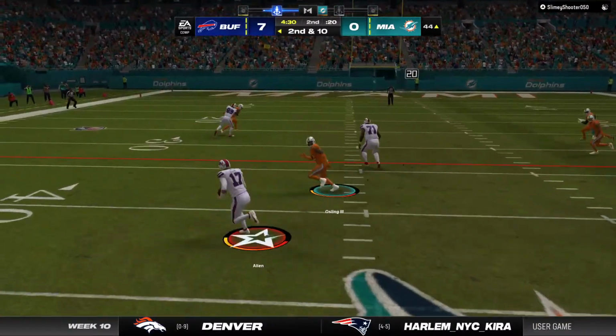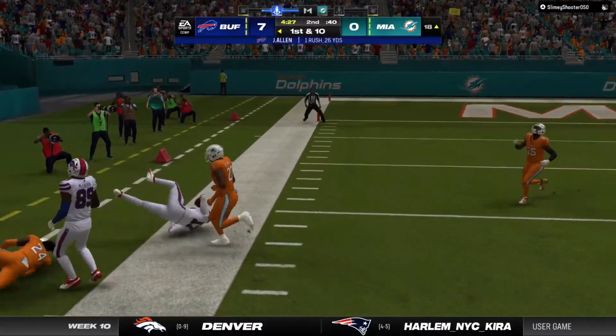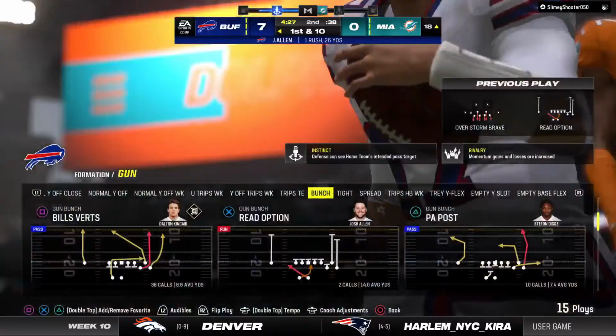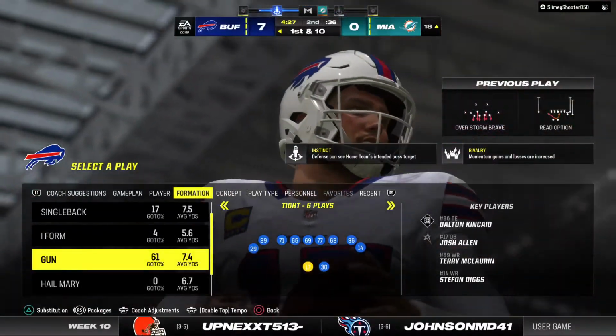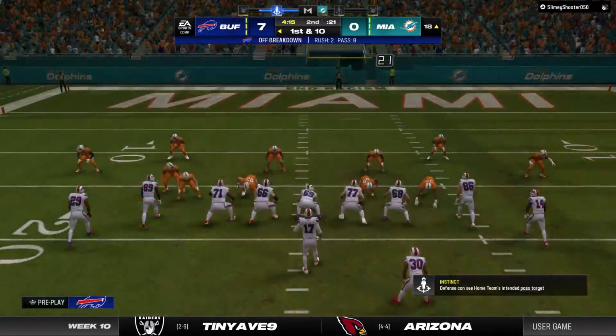Allen running the option to the left. And they'll have it in the red zone before he crosses over out of bounds. A big-time gain there on the keeper, using his legs to hurt him. 1st down.